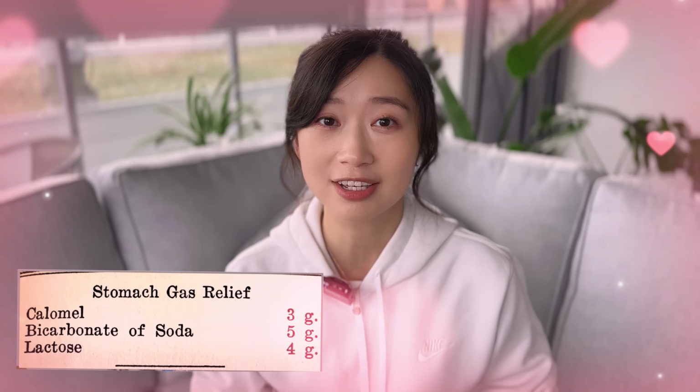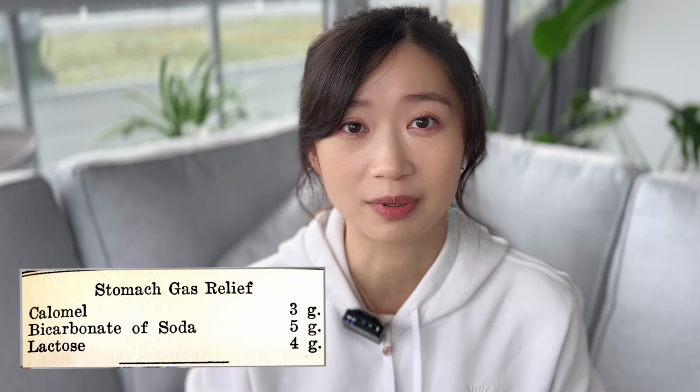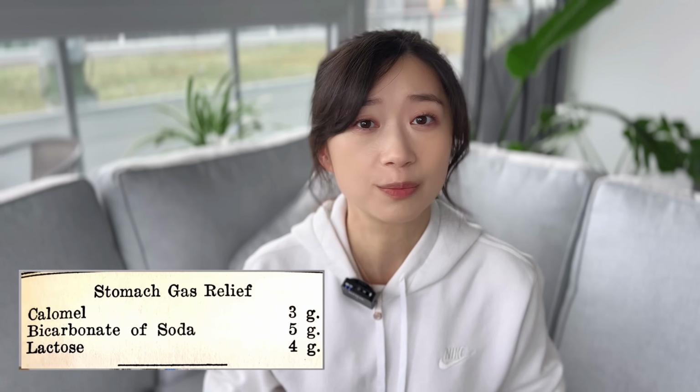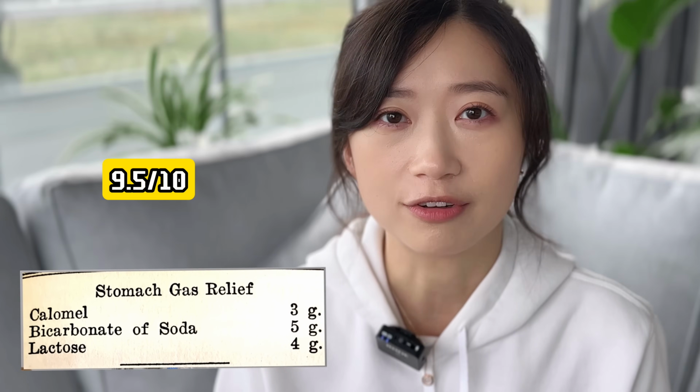So even though this would be an extremely simple and elegant recipe to make in the 1930s, I'd have to give it a 9 out of 10 on the danger scale. Oh, and also, it adds lactose in this recipe. Come on, that's totally not friendly to people who are lactose intolerant. It's gonna give them stomach upset. I'm gonna change it to 9.5 out of 10.